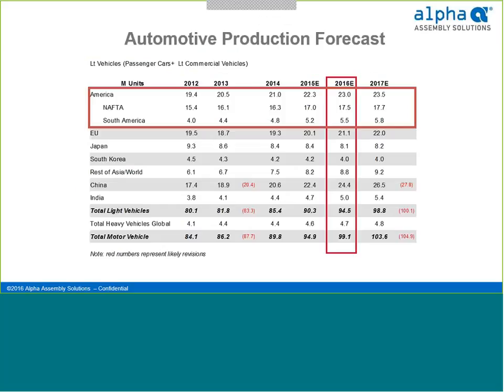Here's a closer look at the numbers. The 15 numbers are still not verified, but typically we're seeing about 23 million units of vehicles being built in the Americas, of which 17.5 million are in Canada, United States and Mexico. So most of the market is in the continent of North America. So why is that important?